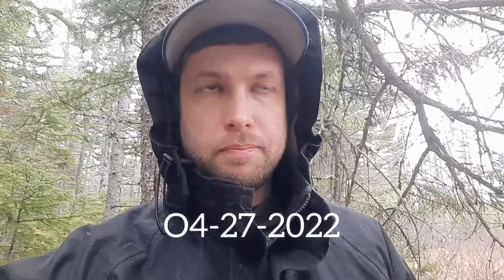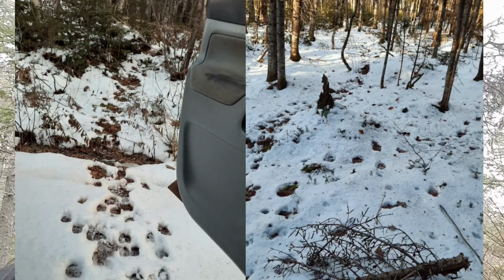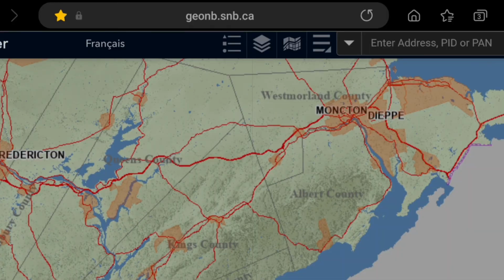It's finally spring, and I figured it was time to come and get some salt blocks out, maybe a couple cameras here and there. Last year, after the season, I went out after the first snowstorm and drove a lot of dirt roads, took the ATV out, drove a lot of trails, did a lot of e-scouting on GONB, and I ended up finding a pretty cool spot.